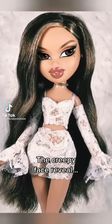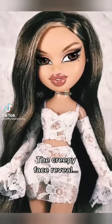Have you guys ever seen what a Bratz doll looks like without all the makeup on them? So back in 2017, there was this little girl who had a Bratz doll, and one day she got it really dirty, covered in mud, just covered in all kinds of stuff. And so her father was like, oh, I can clean it. So for some reason, he took paint thinner to try and clean her Bratz doll, but instead of cleaning it, it wiped off the entire face of this Bratz doll.